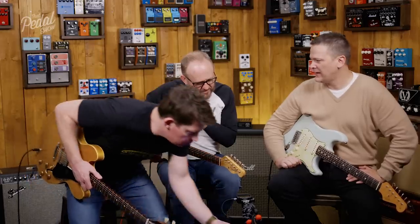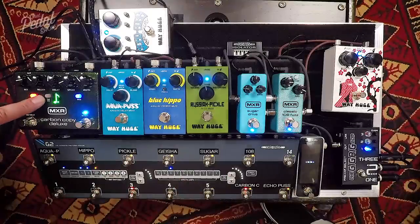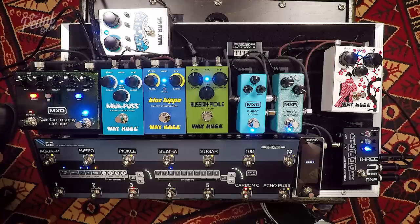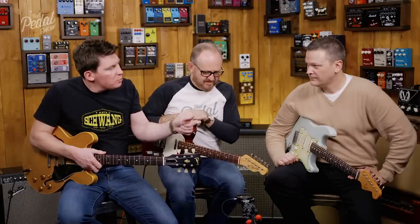What's the screen for? For tap divisions. Oh, okay. So if you want to do different tap divisions, dotted eighth, triplet, 16th. I got all excited then, I thought presets. Presets seems like a lot of stuff to have in there. Is it easier than just putting an extra knob on?